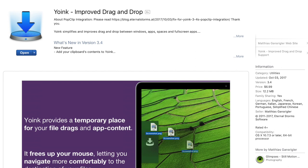And this app sits there completely out of your way until you drag something. And then all of a sudden, the little shelf appears, whatever side of the screen you've configured it to come up on. I have mine on the right. And you drop it in there, and it just stays in there.